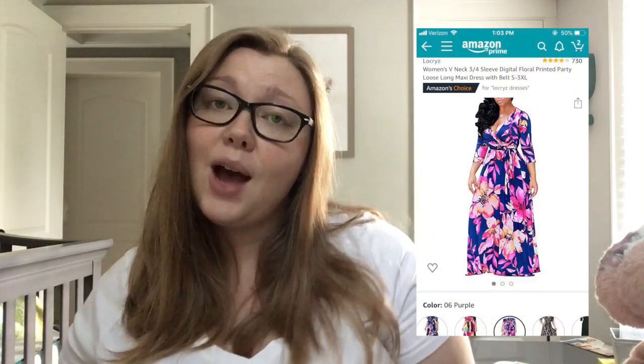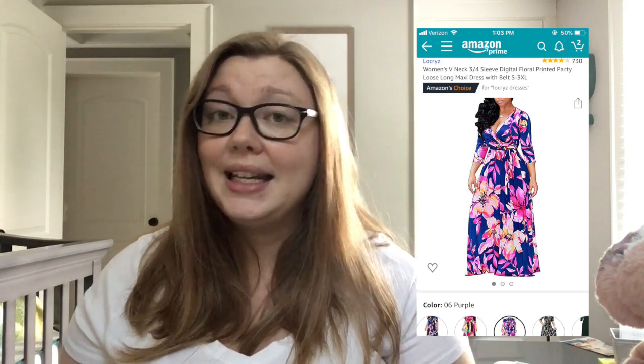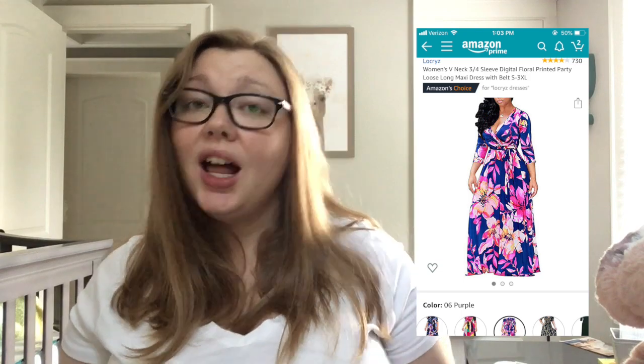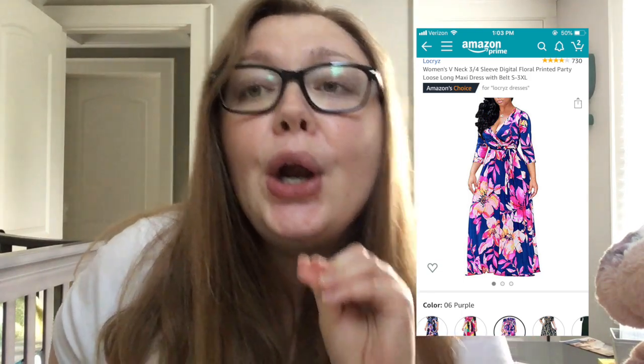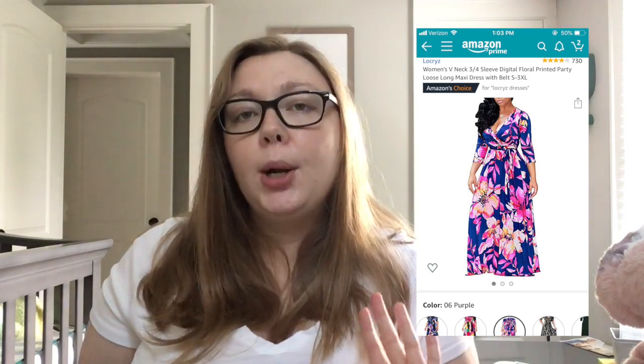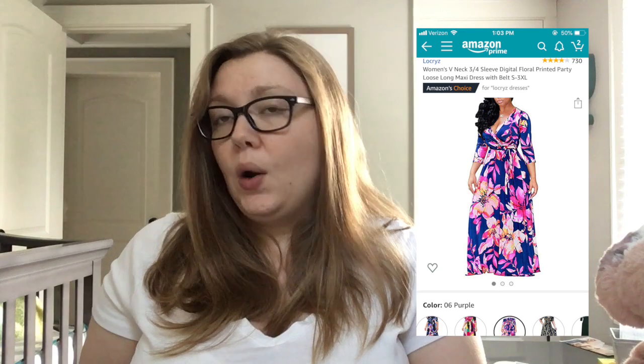Our next dress is the only one that I ordered in print. So it's purple, got flowy flowers on it. It looks hella cute on the lady in the picture, obviously. And as we can see, under color, it says purple. Purple. Like, that's the English word for purple. We understand what purple is. Thank you.